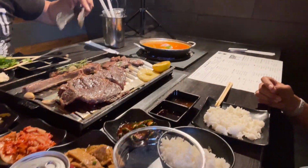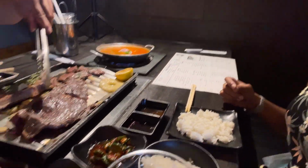So ayan guys, we are grilling. That is the Chef Barbecue Special. So this is good for 1 to 3 people. And it has beef tomahawk kalbi, ribeye steak, and of course the mixed herb and roasted garlic, which they have here.